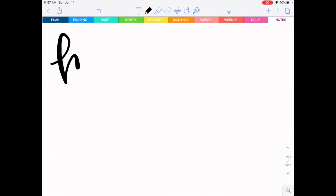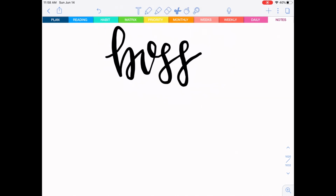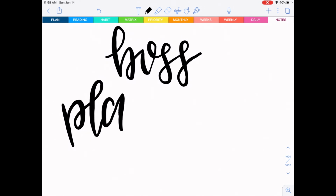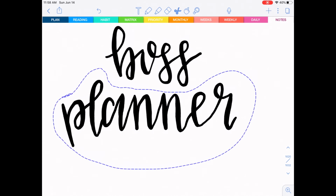Lots of breathing right now. And what's nice also is that I can lasso this and move it around. So I wanted that centered, but now I don't have to worry as much about where things are because I can move them later. And I'm like, oops, I made a mistake, because it's Boss Personal Planner. So we're going to go in with our lasso tool. I'm going to move this down. I think I can actually make it smaller, which I am going to do because I ran out of room.